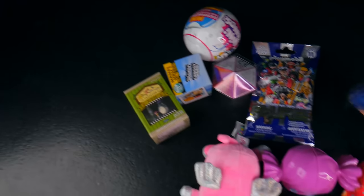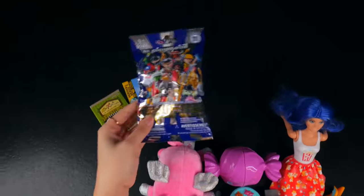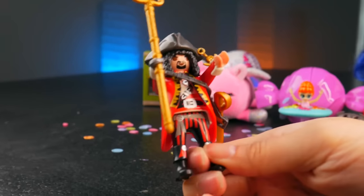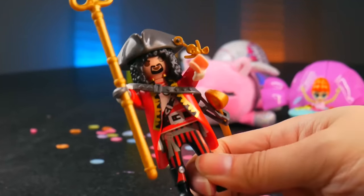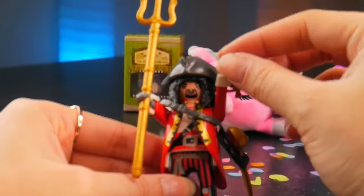Oh boy! What's next? Ow, what's this? Playmobil figures. Whoa, some assembly required. Arr, ye mateys, I found a trident of Poseidon. Ah ha ha. Found me booty in the sea of green.